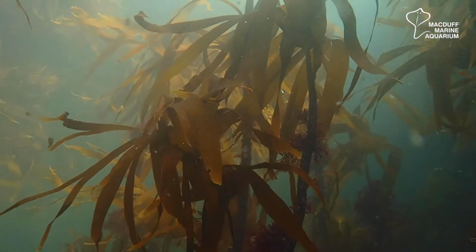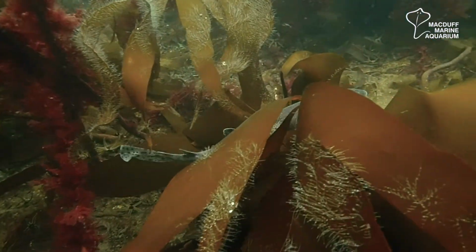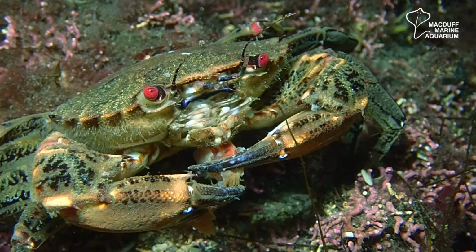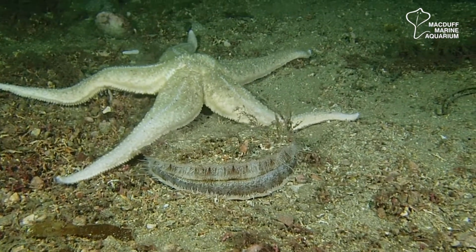Underneath the growing kelp, under the canopy of kelp, you have lots of different animals and, in fact, other seaweeds that can make their home. So you find hundreds of types of fish, many crustaceans and sponges and sea squirts, and loads of starfish and urchins as well. As I mentioned, it's a very, very diverse habitat.